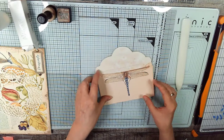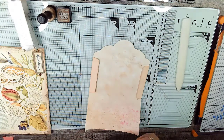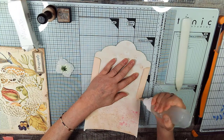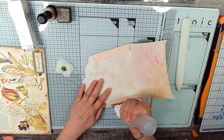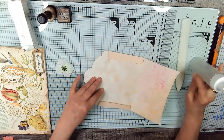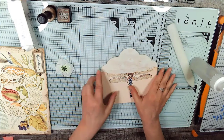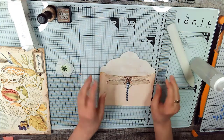Okay, so now to glue this shut, you're just going to glue along here. You don't want to seal the envelope, so be careful and just glue. I mean, you don't want to make it shut to where you can't put anything inside. We're going to seal it, but you know what I meant. We're just going to fold it up. A little bit of this shows at the top. So make sure that you don't glue too far.